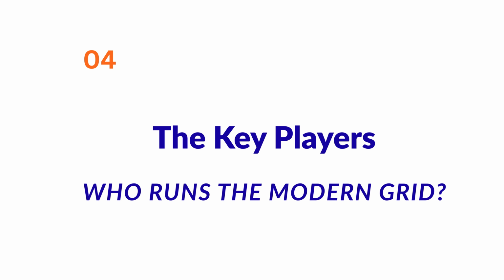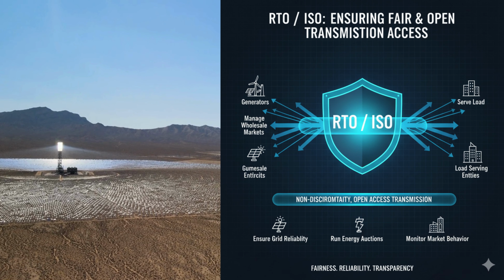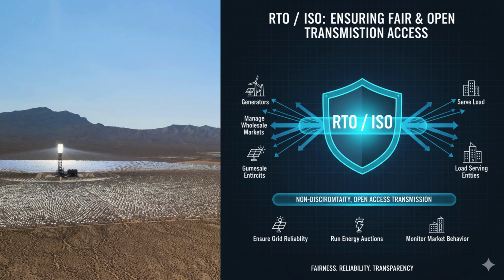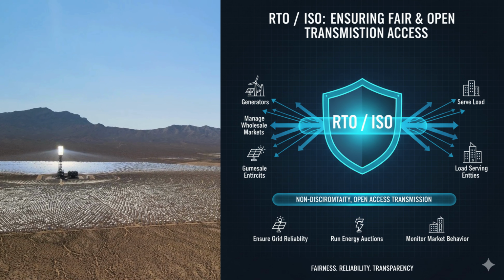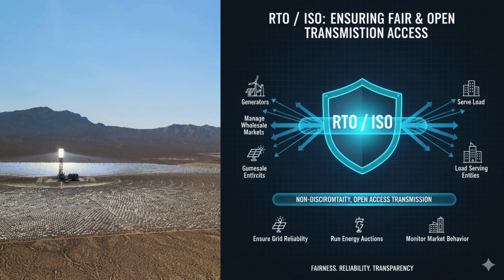So, if the old monopoly is gone, who's in charge now? Well, this new system required a whole new set of independent referees and expert players to make it all work. The most important new players are the RTOs and ISOs. That's regional transmission organizations and independent system operators. The easiest way to think of them is like the air traffic controllers for the power grid.